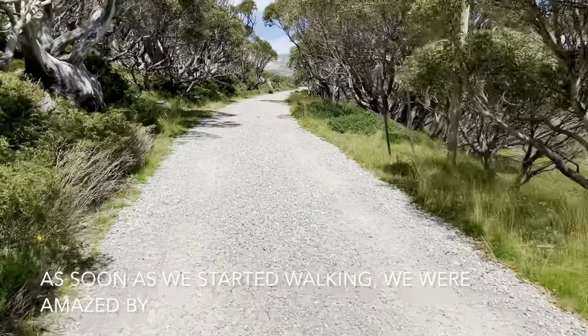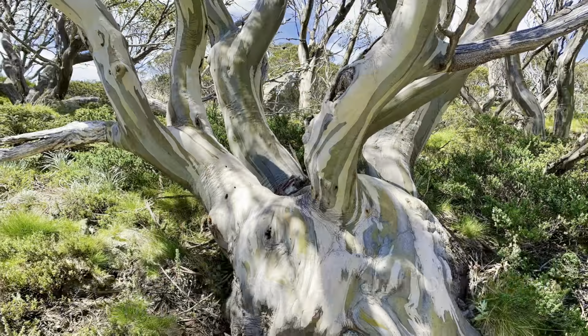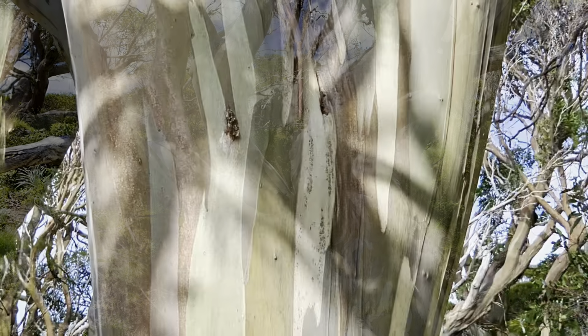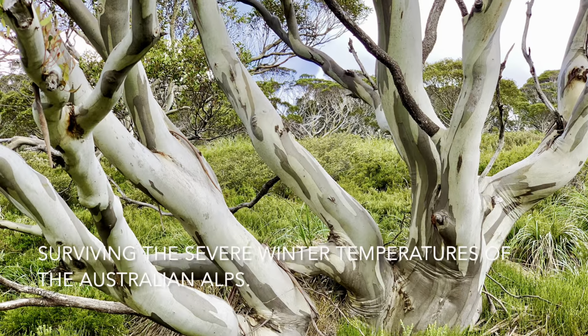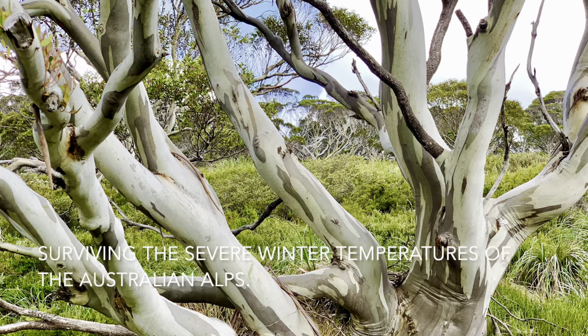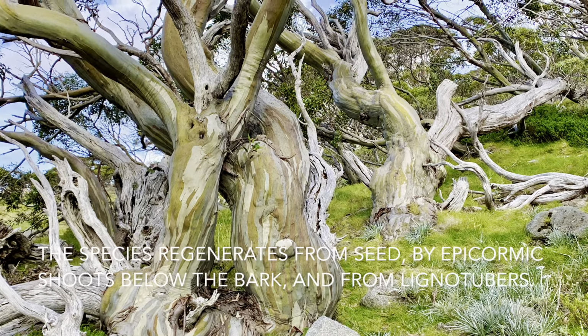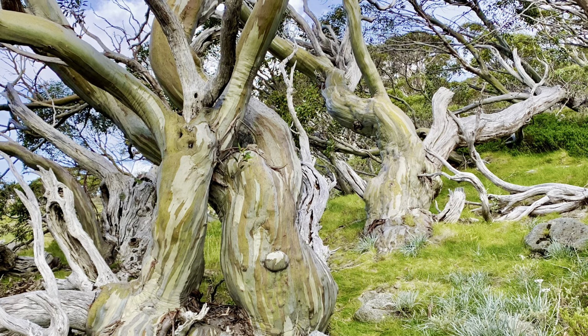As soon as we started walking, we were amazed by these beautiful snow gum trees on the side of the road. Snow gum is amongst the hardiest of all eucalyptus species, surviving the severe winter temperatures of the Australian Alps. The species regenerates from seed, by epicormic shoots below the bark, and from lignotubers.